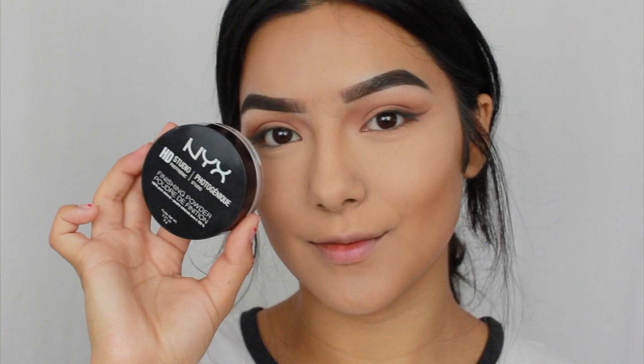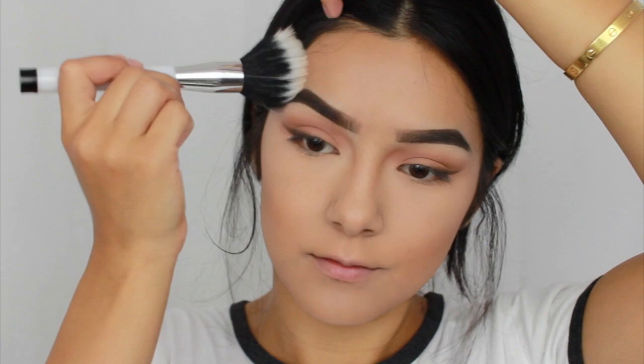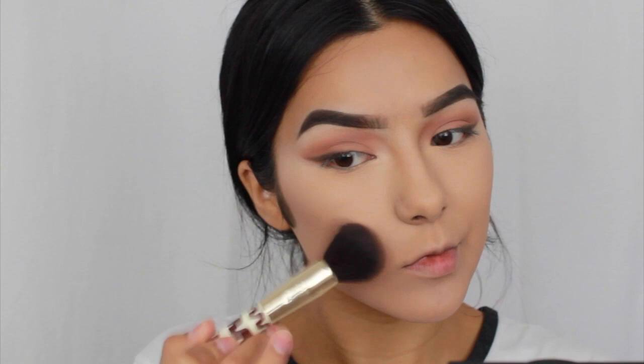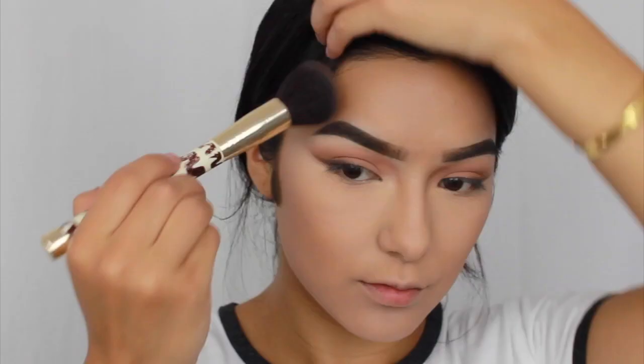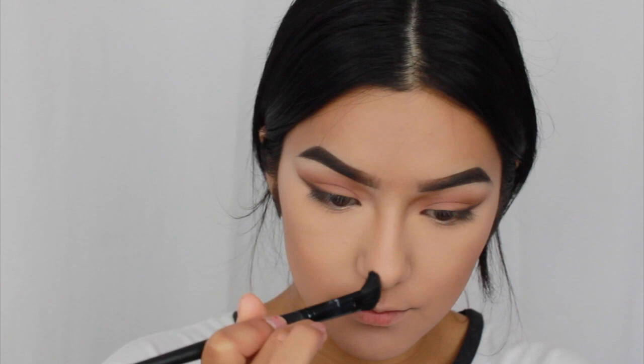To set the rest of my face, I'm going to be taking this NYX setting powder. It is a translucent powder, but I am going to really lightly set because it does give a slight flashback. Then taking this NYC bronzer, I'm going to lightly bronze up my face because Kylie, like I said before, did not have a very sharp contour or bronzed up look. I am just going to very lightly do it, especially since I cream contoured beforehand. And then I'm going to do the same to my nose.